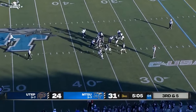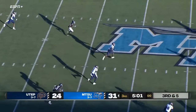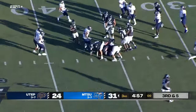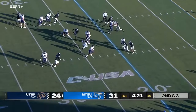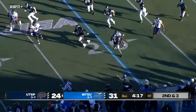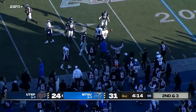UTEP brings pressure. Vadiato lofting one over the middle and intercepted. Oscar Moore was waiting for it. Now he's taking it the other way. He's in Blue Raider territory. On that last drive, second down and 2. Handoff. Jolly, first down. Ball is out. Ball is picked up by Jacoby Thomas. He's got room to run, and he's brought down at the 26-yard line.